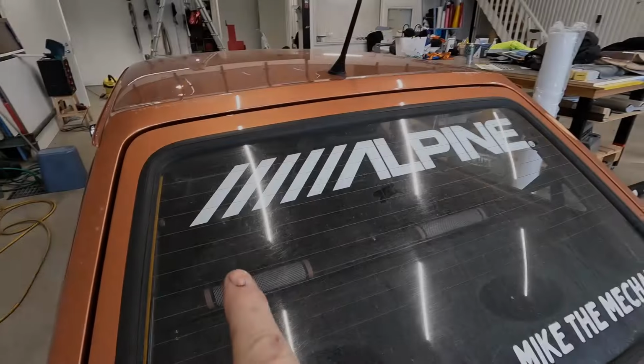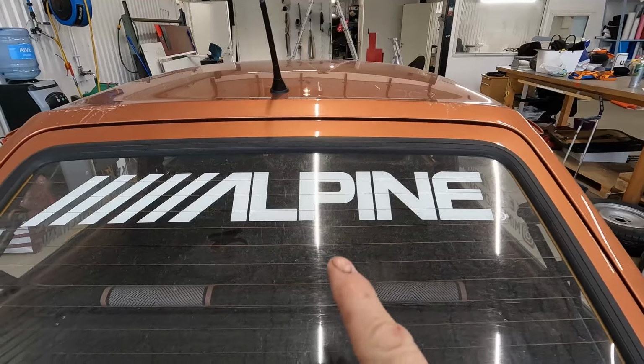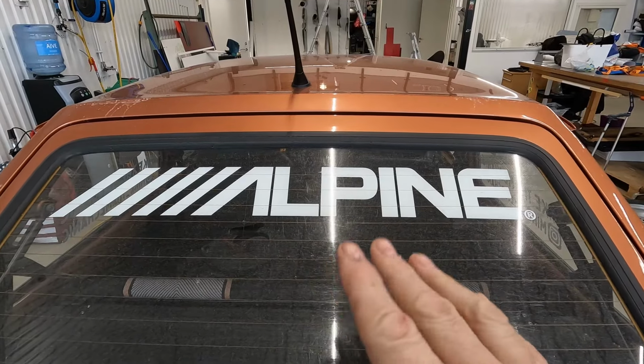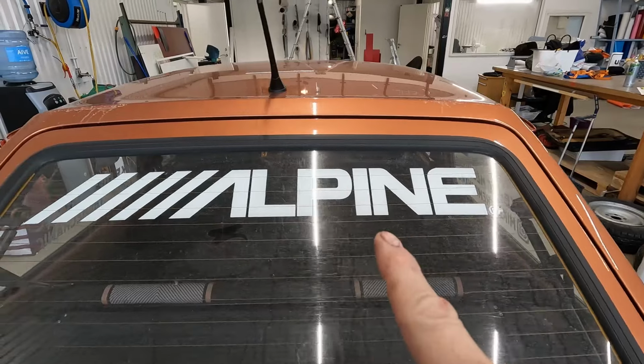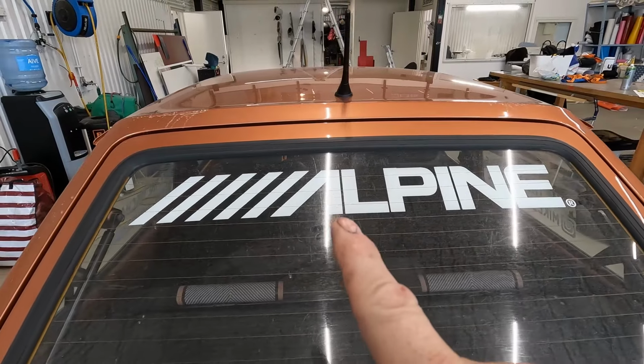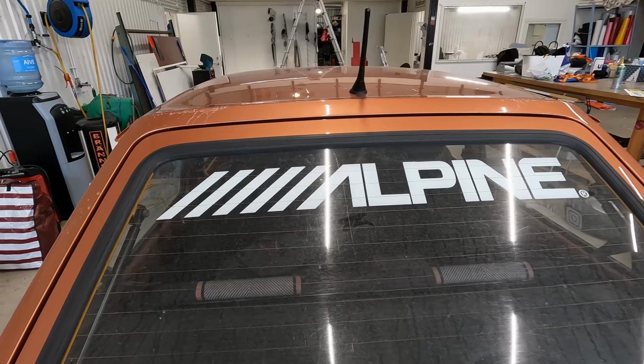So let's go inside and have a look at what we're going to do. So this was one of the stickers that I put on to start with in the car. It was already there originally, but it was very, very faded and yellow. So I changed it to this one, put a new Alpine sticker on here, but we're gonna change it. So there's gonna be a new one put there instead. More on that in a minute.